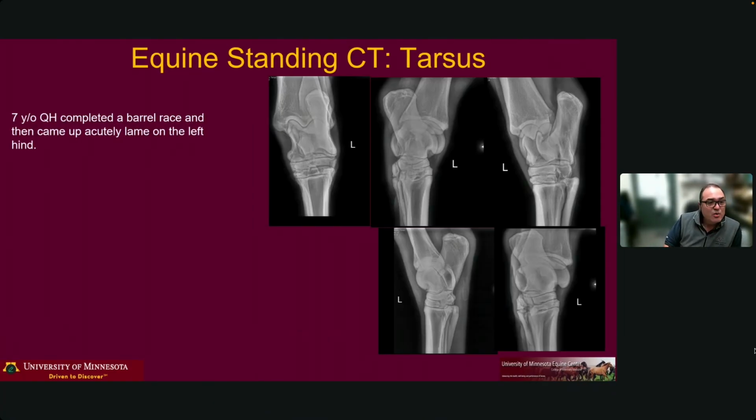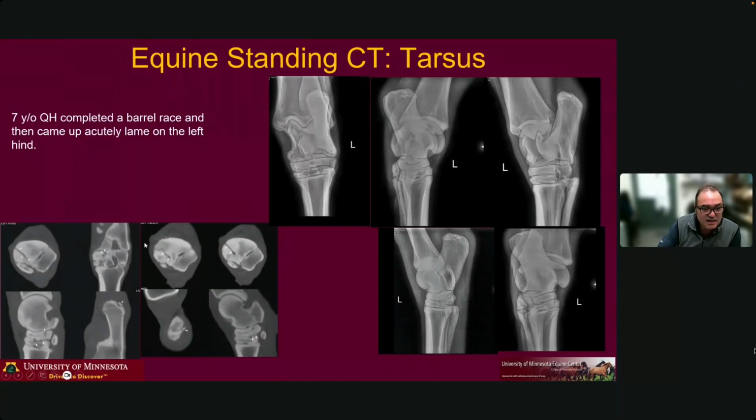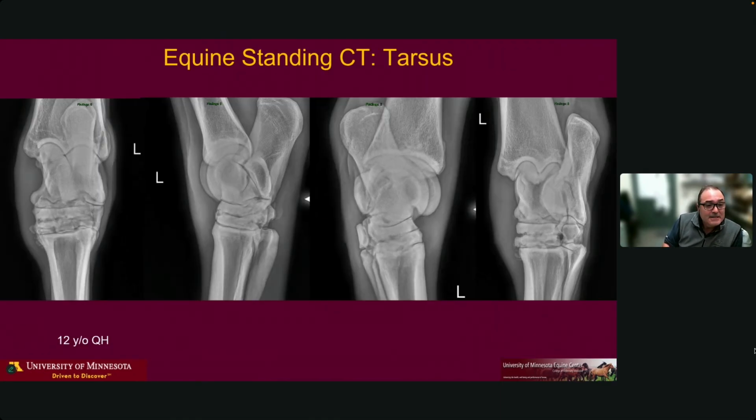This is another horse. We do quite a bit of hawks here in Minnesota. This horse went lame acutely after a barrel race. On x-rays, you couldn't see anything there, but you can see here on the CT images how it diagnosed a fracture of the central tarsal bone. So that was pretty good for the diagnosis.